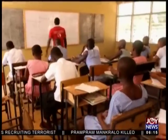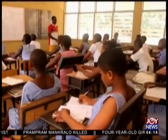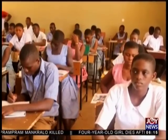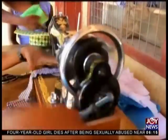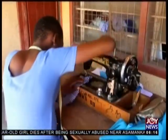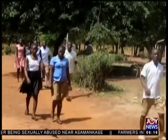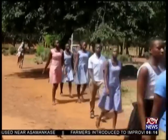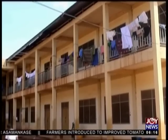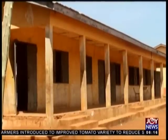Pinar Senior High School was established some 27 years ago as an agriculture secondary school with 25 students. Due to the increasing number of students over the years, it metamorphosed into a senior high school and increased the number of programs to 4. The school was selected to be part of the double track system, but was later exempted after a fewer number of students were placed there. However, the challenges at the school are enormous and difficult to surmount.